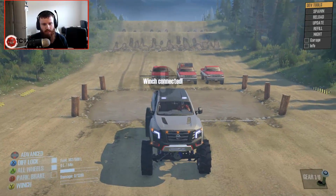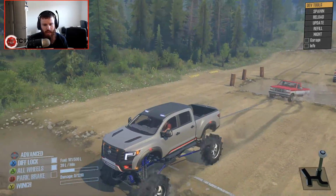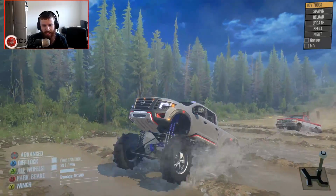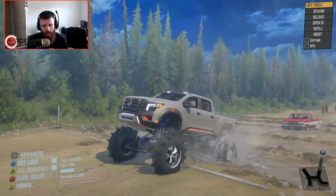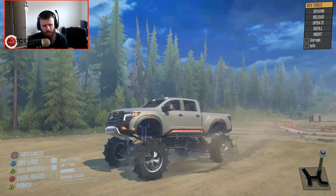So, hitching up to the F-150 now. Swapping over to pull. And popping the truck into high. Taking off, getting that torque kicking in. Come on. It's got really good grip in the mud. Even when it's not going all that fast, it's still got really good grip.